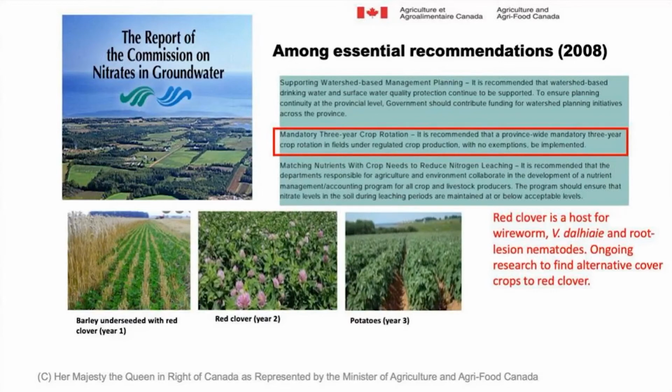Traditionally, PEI farmers adopted a rotation that included barley underseeded with red clover in year one. In year two, we had red clover, and in year three, potatoes. This would be a good rotation in the sense that it will provide a ground cover after barley harvest. So during fall and winter, we would have a covered land, and then we would have a growth of red clover in the second year, which contributes to minimize the soil disturbance.